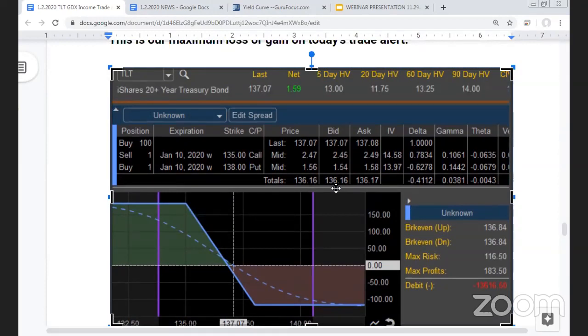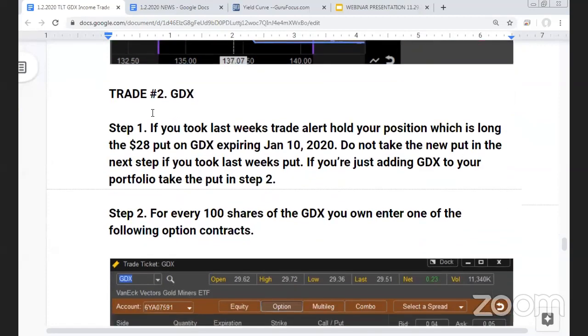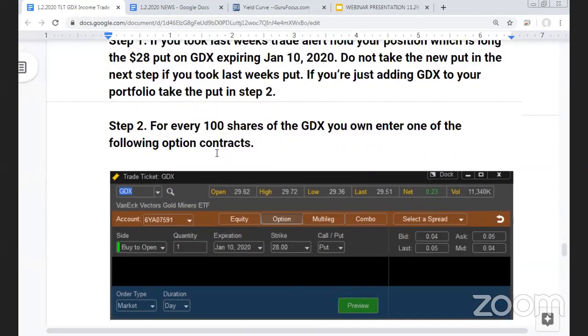Now, does that mean there might not be some upward moves in the TLT here and there? Sure, but I think the big trend is going to be a vicious drop towards 120, where I think that will force the Fed to start cutting interest rates.